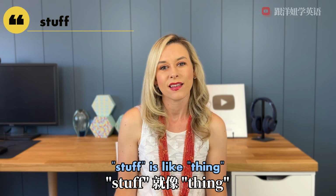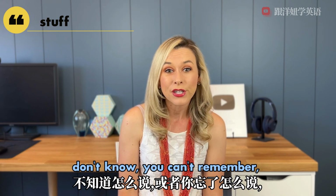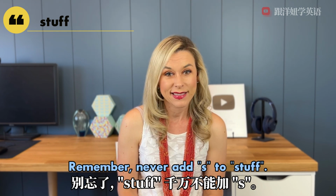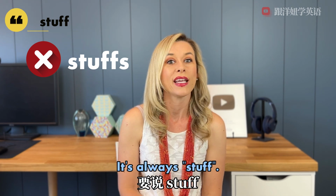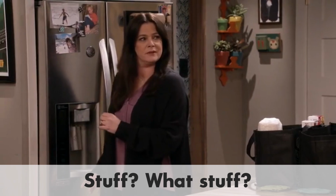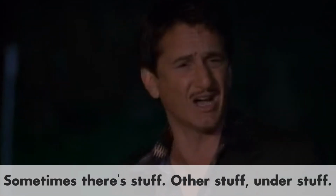Stuff is like thing. It's used to describe something that you either don't know, you can't remember, or you're too lazy to say. Remember, never add S to stuff. Oh, that sounds horrible. So don't say stuffs. It's always stuff. What is this black stuff on your dress? Stuff? What stuff? Sometimes there's stuff, the other stuff, under stuff.